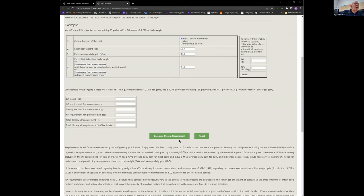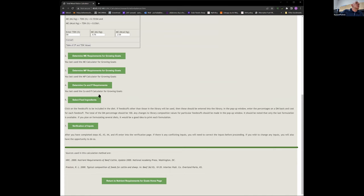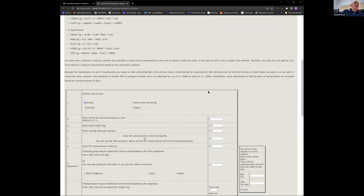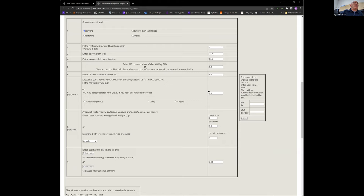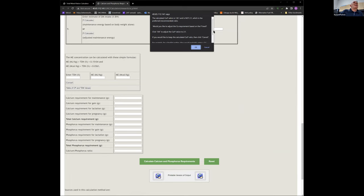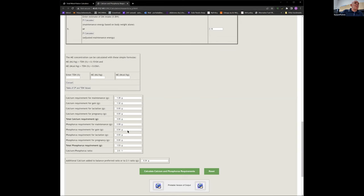Then we're going to calculate our protein requirement, and just for saving time, we're not going to look at those values, but they are exactly the same as we had before. This also allows you to calculate calcium and phosphorus requirements. Again, the values will be input from the previous step, right? There are several things that we can change, but we're not going to. Again, we see that the biotype is correct, growing. When we push calculate, it will ask whether we want to adjust to the optimal ratio of 2:1. So we want to do that. Then we say calculate, and it calculates the calcium and phosphorus requirement. Then we push this again, and this time we say okay and okay.